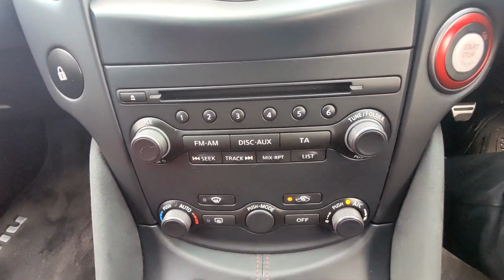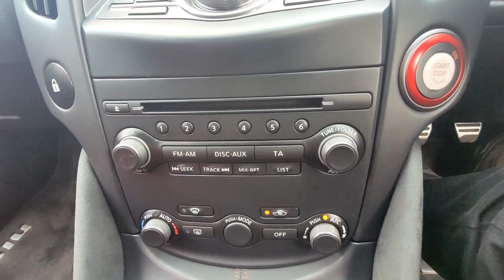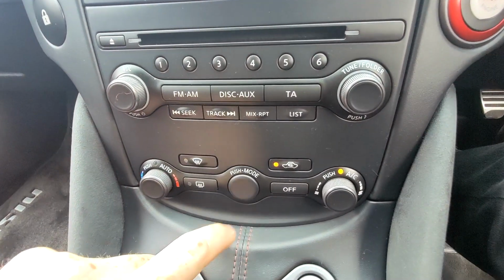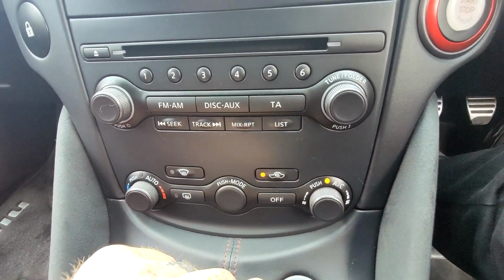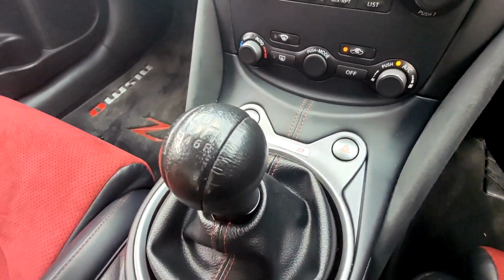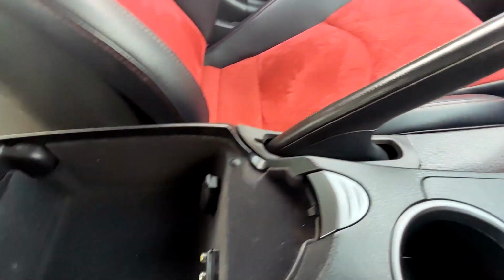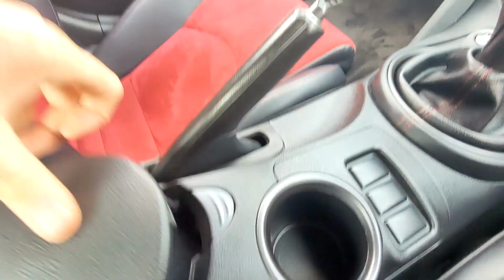So moving down here, as I've said, we've got FM, AM, CD, traffic alerts, seek, track, mix and repeat, and the list goes on. We've also got your windscreen here, we've got the push mode, we've got the recirculation, and we've got your air conditioning here. Sport mode on the gearbox, hazard lights, manual gear lever, because that's what real driving's all about. And then you've got your ports just down here for all that media streaming.